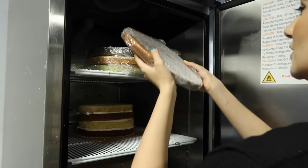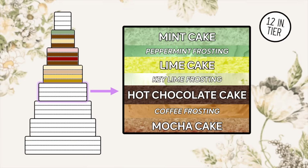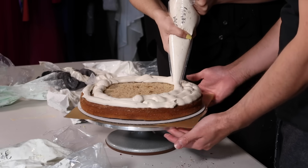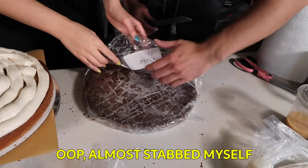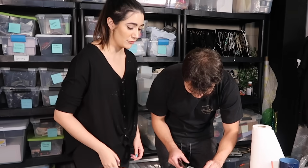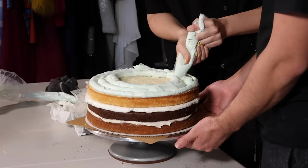Now we're on to the 12. So this tier is kind of like a mashup combination of flavors you might find in a tropical climate, because you have coffee beans with the mocha cake. Oh shiz, that's a thick one. Cacao beans with the hot chocolate cake. Oh, I almost stabbed myself. Don't stab yourself. We're trying to minimize stabbing in this video. Minimize stabbing, maximize flavor, followed by a lime layer, and then a mint mojito on top.